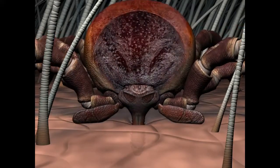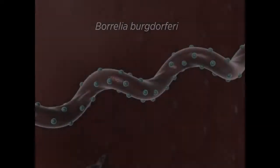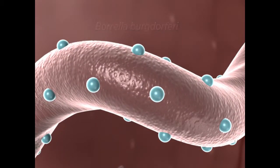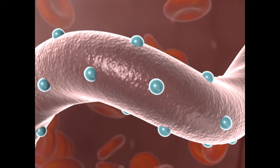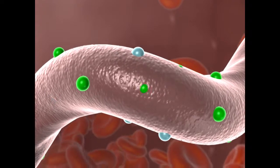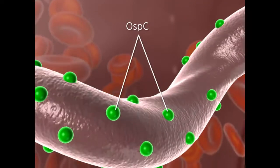The Lyme disease-causing bacteria are located in the gut of the tick at the start of the blood meal. At this time, the bacteria are expressing a distinct protein called outer surface protein A, or OSP-A for short. As the tick begins to ingest blood from its host, the associated rise in temperature and change in pH causes the downregulation of OSP-A expression and the upregulation of a different outer surface protein called OSP-C.